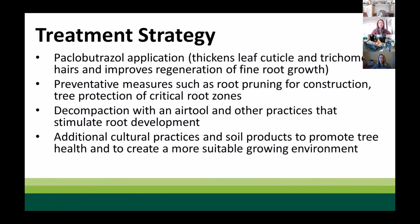Treatment strategies for both of these are pretty similar. Paclo application, this is pretty industry standard. It thickens the leaf cuticle and trichome hairs, so that helps with drought stress, and it also improves the regeneration of fine root growth, so that is great for construction damage. Preventative measures such as root pruning, so if you know that you're going to have to cut and lay concrete in a certain spot, if you can root prune and make nice cuts on those roots instead of getting them all scraggly and compacting all of the soil with your trucks, you're going to be much better off. Putting in tree protections of those critical root zones is the best thing that you can do out of all of these things.